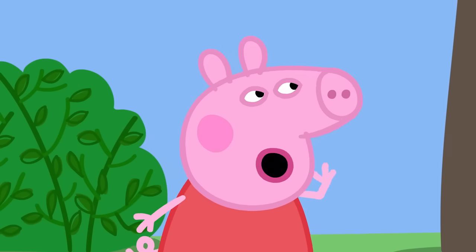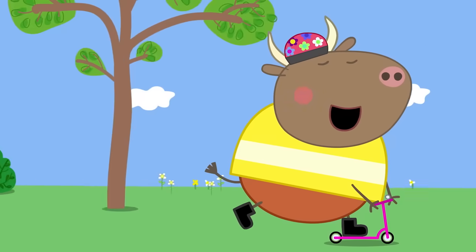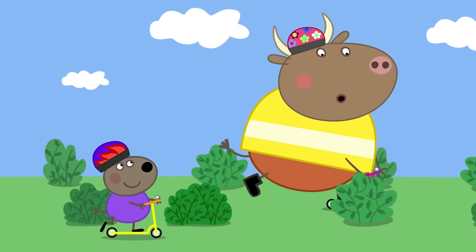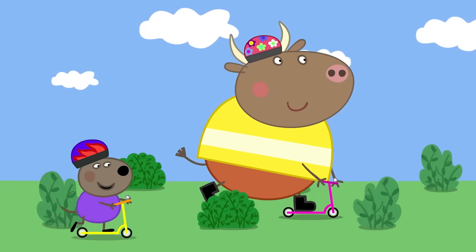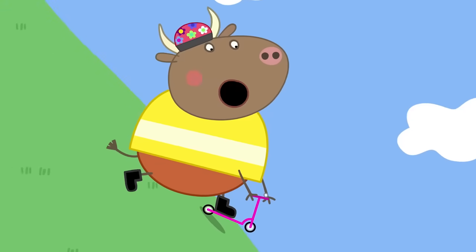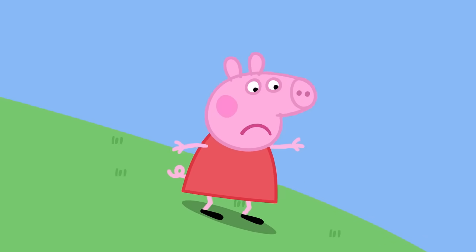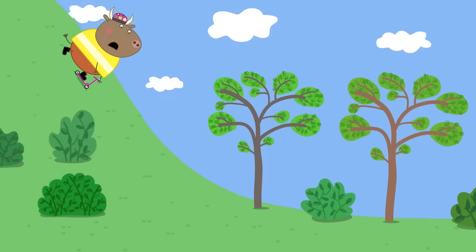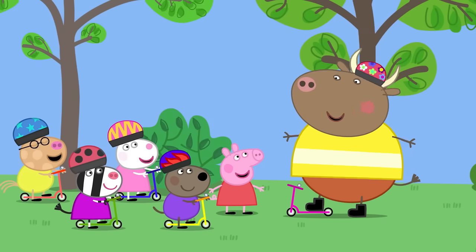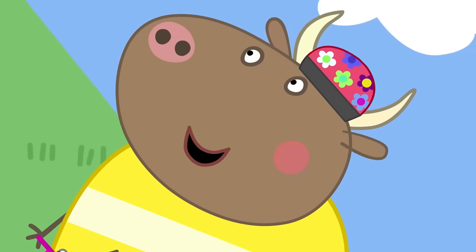Remember to push forward, Mr. Bull. Hey, look at me! I'm scootering! Wahey! Yay! Now turn with the handlebars! You mean like this? Whee! Yes! Yay! Whoa! Oh, no! Mr. Bull doesn't know how to slow down. How do I stop? You need to use the brake, Mr. Bull. Brake? This bit? Oh, my! How fun! I want to ride down the hill again! Yay! Scootering is so much more fun than walking!